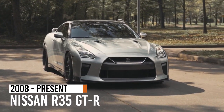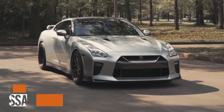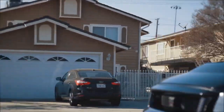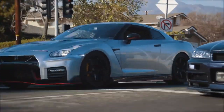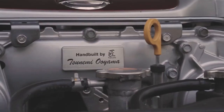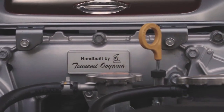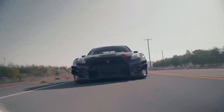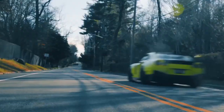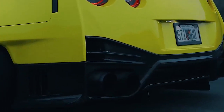The R35 GT-R. 6 years after production of the R34 Skyline ceased, the GT-R finally landed on American soil. It seemed that Nissan was desperate to separate the GT-R from the Skyline range. It was the first of the range to be exported to the US and received a new 3.8-litre twin-turbo V6, pushing out 473 horsepower. This power propelled the GT-R to speeds above many legendary muscle cars and supercars.